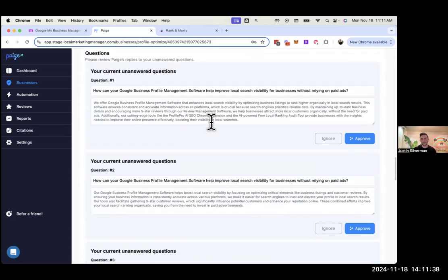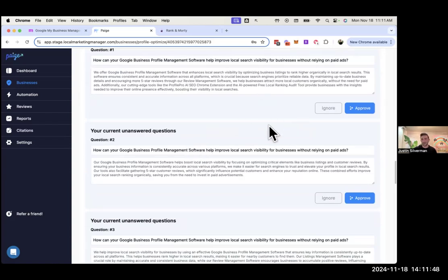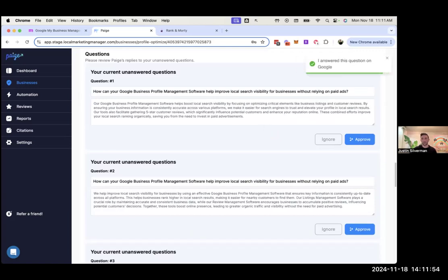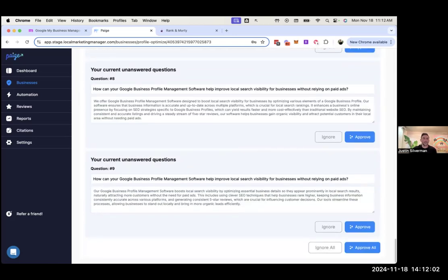And then here you can see there's some questions on our profile that we haven't answered yet. So it shows the question and then it gives the answer. And Paige reads the business's website. And so it knows everything about the business. So it can answer with extreme accuracy. And if you like it, you can say approve. And then it's going to go straight to Google. There's no need to copy and paste anything. We're fully integrated with Google. And if you just wanted to approve all of these, you could just go in here and say approve all.